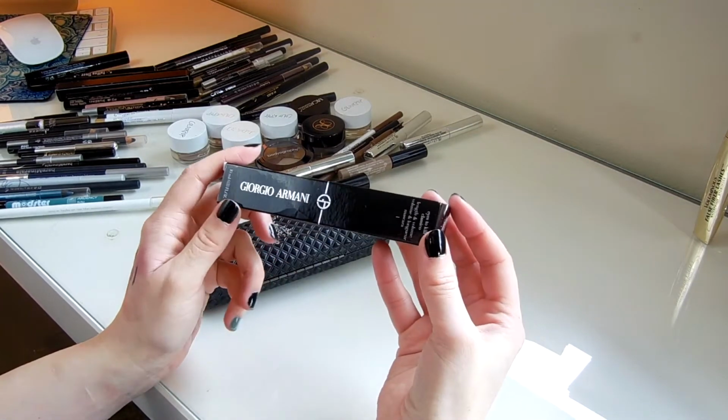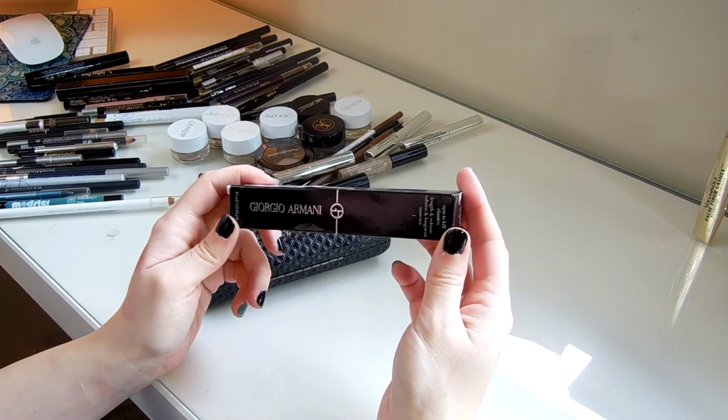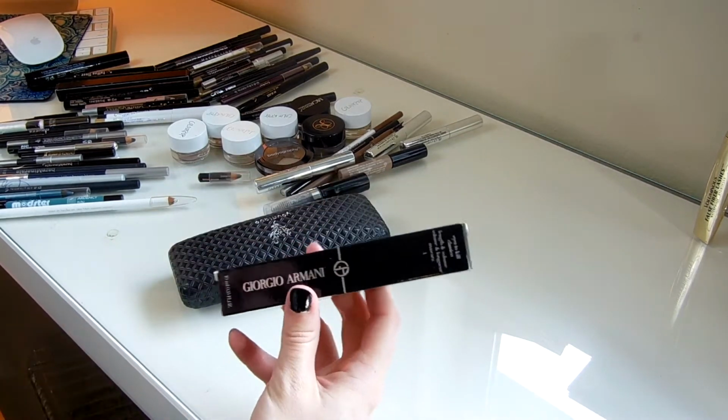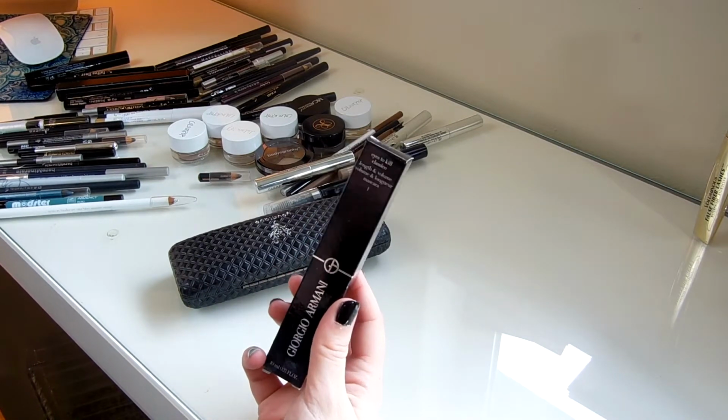This is the Giorgio Armani Eyes to Kill Classic Length and Volume Mascara. I got this a while back to use once I used up the mascaras that I have, so I'm definitely going to keep this. It was pretty expensive, so yeah.